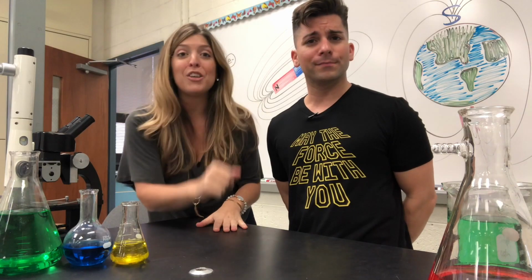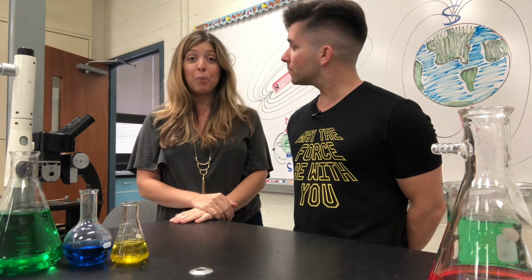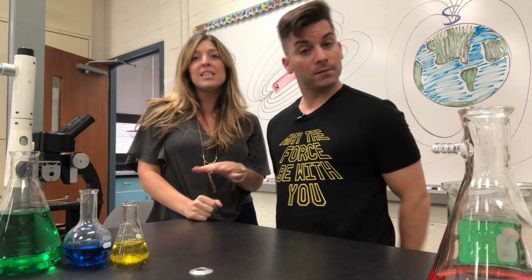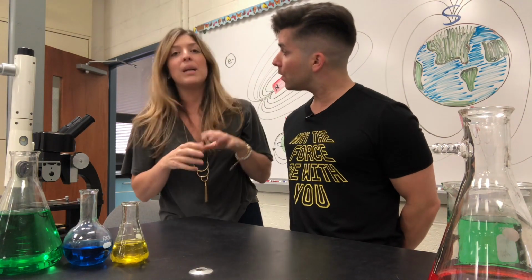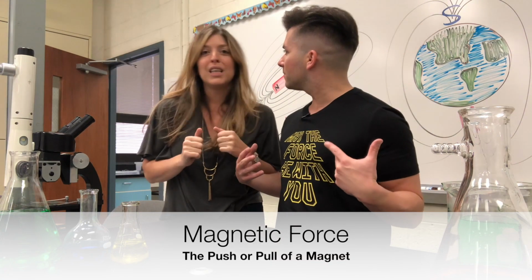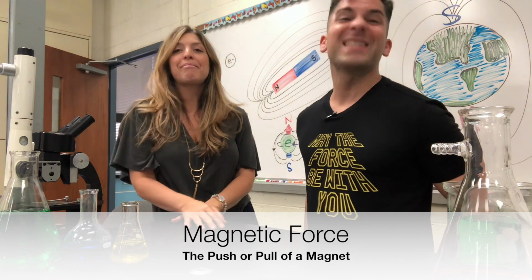Magnets, they're so fun. And I bet you've played with magnets too before. Magnets actually share similar properties to electric charges. Whoa. Just like charges, magnets exert a push or a pull, but it's the magnetic force. The Force, like in Star Wars. Just like that. See? It's everywhere.